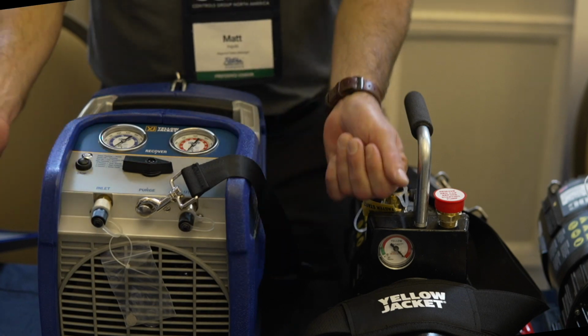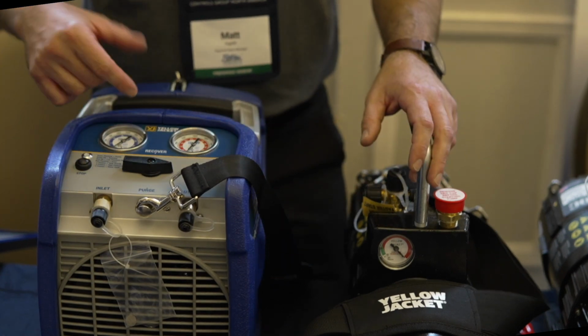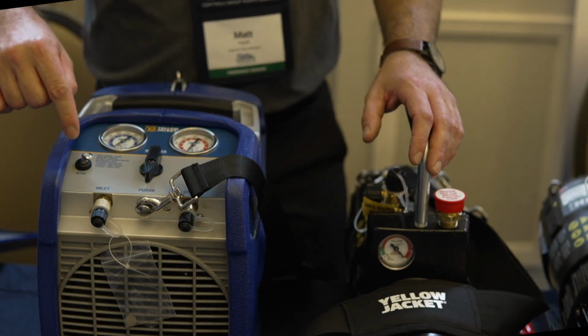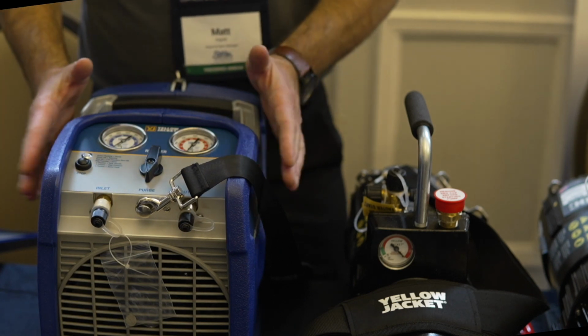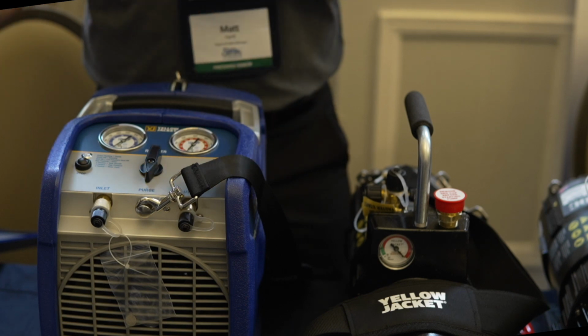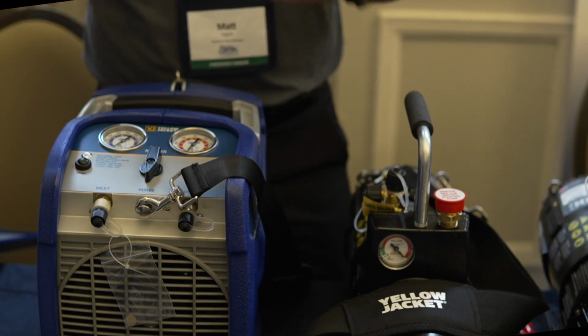They would unscrew all their hoses that would be attached to the equipment, also to the recovery machine. Once the hoses are detached, you then switch it to purge. You hit start again. It'll emit the little bit of refrigerant that was stuck inside the compressor, and it does that so when the contractor goes from system to system, they're not cross-contaminating the refrigerant tanks that they are refilling.